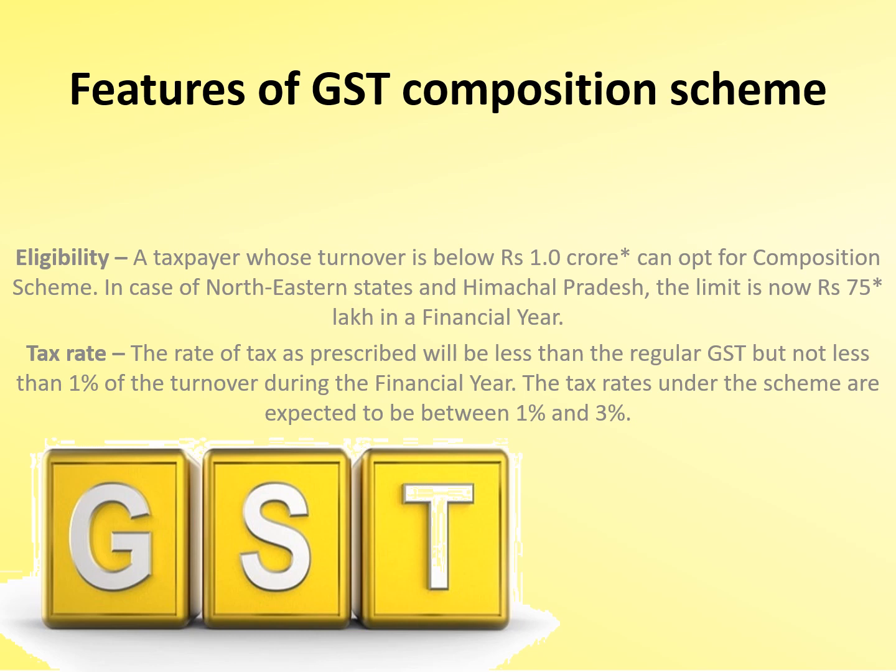Features of GST composition scheme. Eligibility. A taxpayer whose turnover is below rupees 1 crore can opt for composition scheme. In case of northeastern states and Himachal Pradesh, the limit is now rupees 75 lakhs in a financial year.